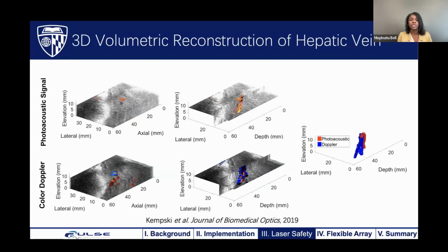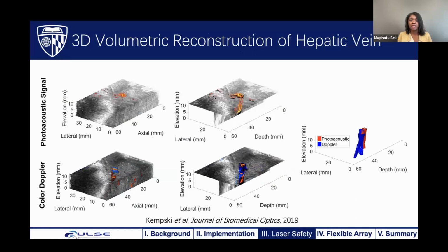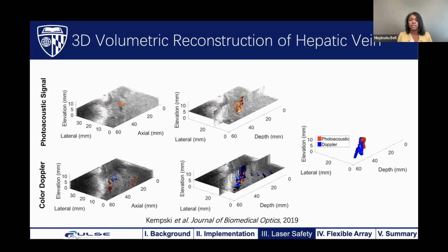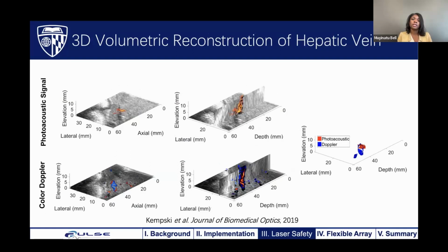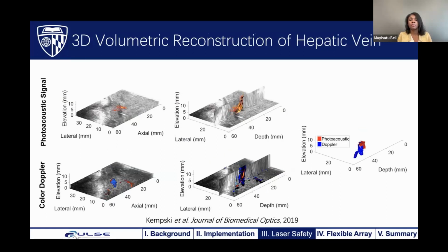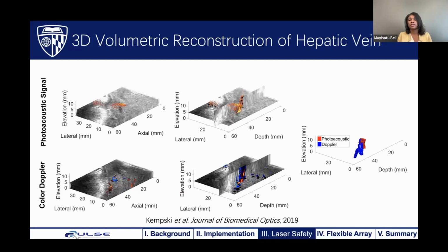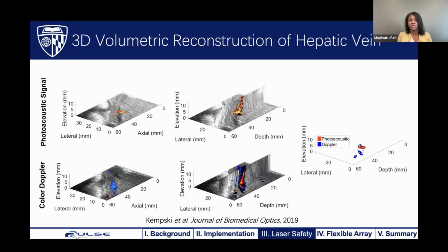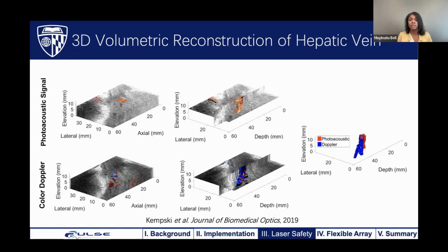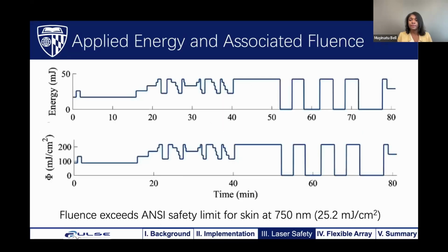And just to further motivate the technique before I talk about how we explore safety limits for liver tissue, here is an example of the 3D volumetric reconstruction that we can achieve when we translate the ultrasound probe across the tissue surface to build up this 3D vessel location. Again, if we want to target that vessel or avoid it in order to avoid excessive bleeding during surgery.